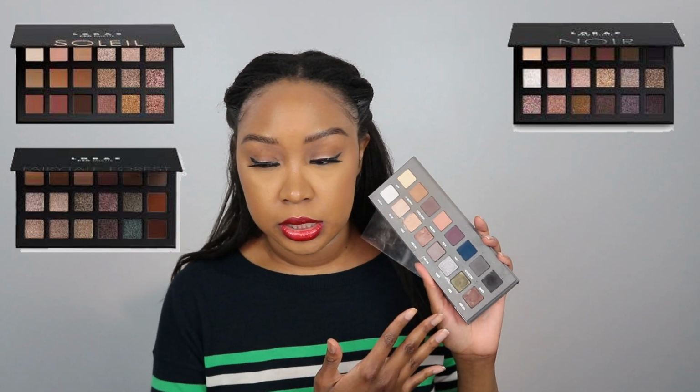I know they have some newer ones that are more square and not rectangular, but at this point I just have so much as it is, and there are other brands that I want to try. So I haven't really gravitated too much to those, but the formula is quite nice. I know there are some people who didn't like Lorac's formula. I really love it. I think it's nice and smooth and creamy, and it's very beginner or everyday friendly.